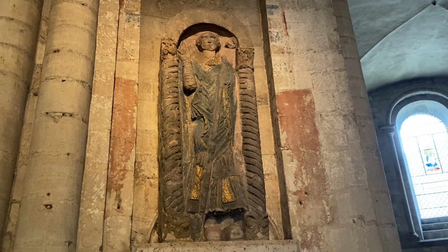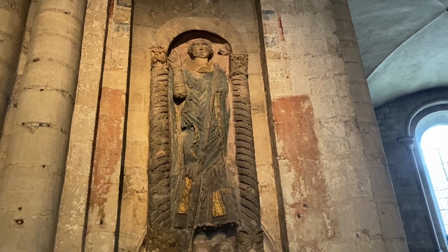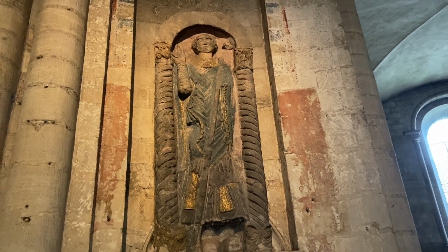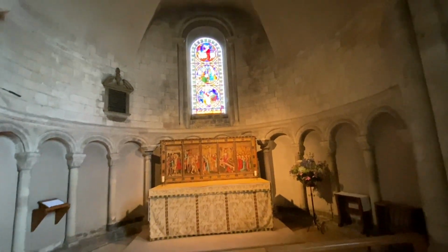So this effigy here was believed to be the first Bishop of Norwich, Herbert de Losinga. However, it's now believed it's actually Saint Felix, who was the guy who brought Christianity to East Anglia. Just a little further along, we've got St Luke's Chapel. Not so nice, the ceiling here. It's worth noting there's a cat in here. Hello. He lives here pretty much.